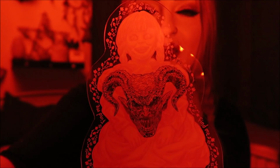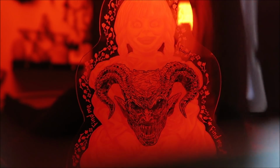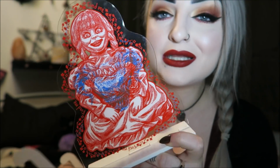I'm not sure if this is going to work, but I'm going to try and hold it up to the camera and see if you can see what I can see. Oh, it's working the opposite way around, I think. So at the minute you can see the Baphomet. I'm wondering if blue... Oh, okay. Yep, definitely working the opposite way around for you guys, but that is that anyway. Like I said, I don't really get it. I'm not sure what you're supposed to do with this, but maybe if you're a collector of horror stuff, then this is pretty cool.